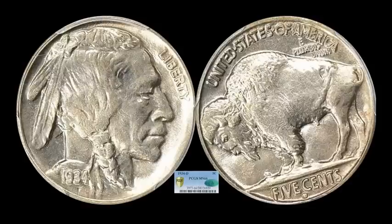Now we got a few Nickels here in the Buffalo style. 34D, always going to be a semi-tough date, especially in mint state condition. Mint state 66, CAC certified, very nice, well-struck example. A little bit of a rotated reverse error on here, although that's not the main selling feature of this coin. This one ended up hammering at $2,362.50.